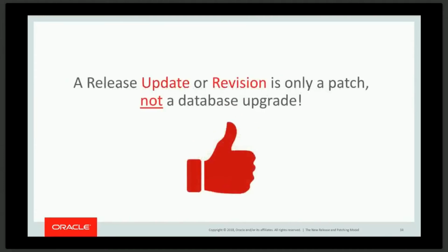Now, another word about updates and revisions. Updates and revisions can have hundreds of bug fixes in them. When you think that we're going to come out with an update every quarter, each one is cumulative. After a year or so, you will definitely have hundreds of bug fixes in these updates. But they're still applied as patches, not upgrades.